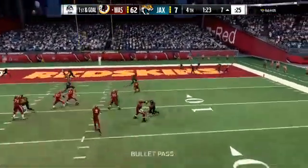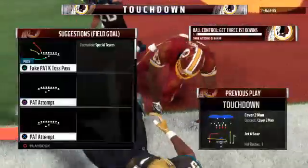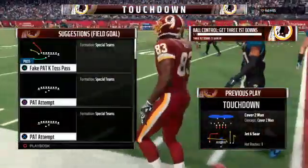Now it looks like he'll throw here. And give him another 6. It's caught for a touchdown, and the blowout continues.